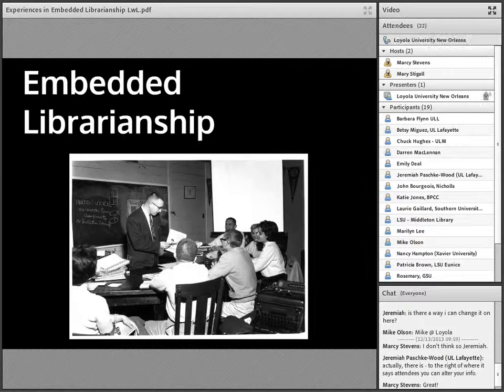And we're here at Loyola University New Orleans, and if you don't know about our school, we're a private Jesuit Catholic institution. We have approximately 5,000 students enrolled, and many of the images you see today are from the Loyola University New Orleans photographs collection, which is actually hosted by Lewis.